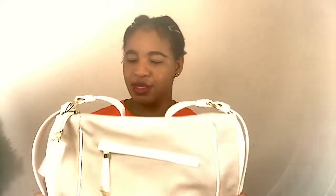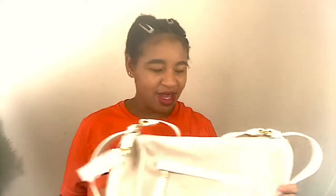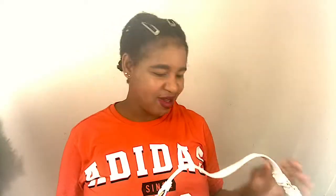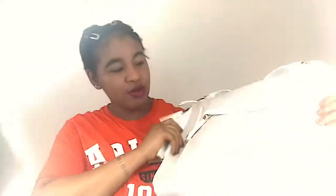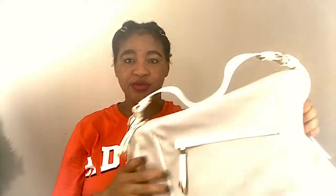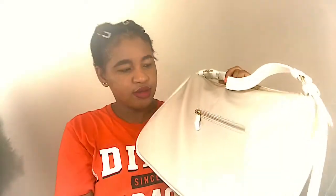Carpisa takes, you know what, I don't want to compare the two brands, but I can see some trend, you know what I'm saying? With Carpisa, before I pick up a bag, I could say this is Carpisa or this is Conbipel. But this is beautiful. I basically like the design. That design is cute.